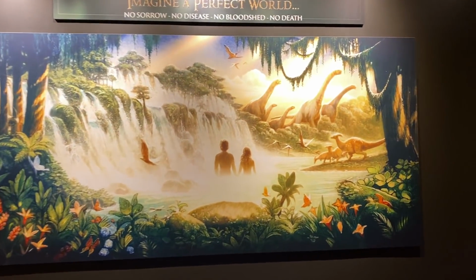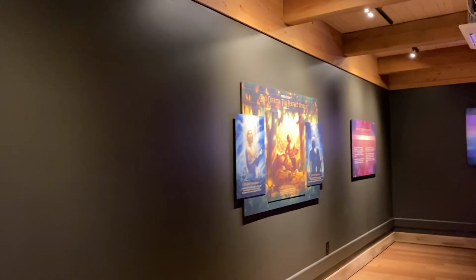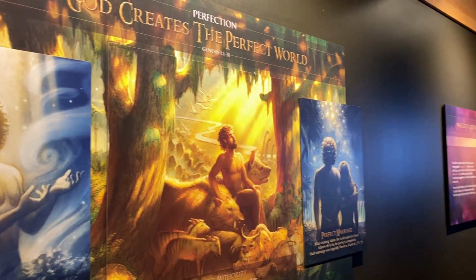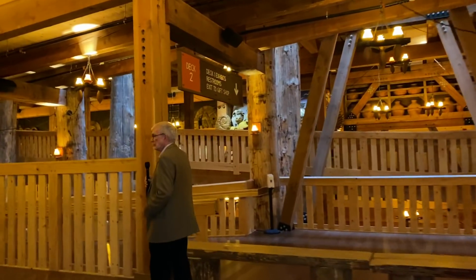So this is just the first part of this exhibit. Right. As we come down here, this is the perfection before sin. Right. Now we come down and we're going to portray what happened after sin. And Travis, as we go down there, we're going to show you the dioramas we have down there that the artist did and give you some fascinating information behind the scenes about those dioramas.